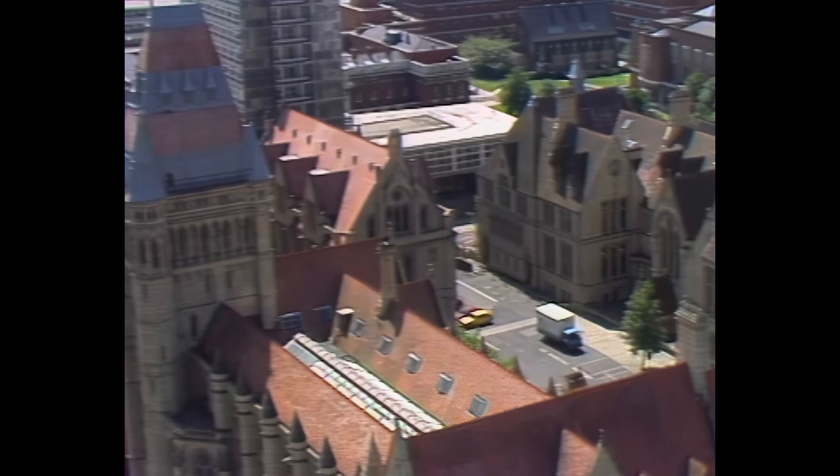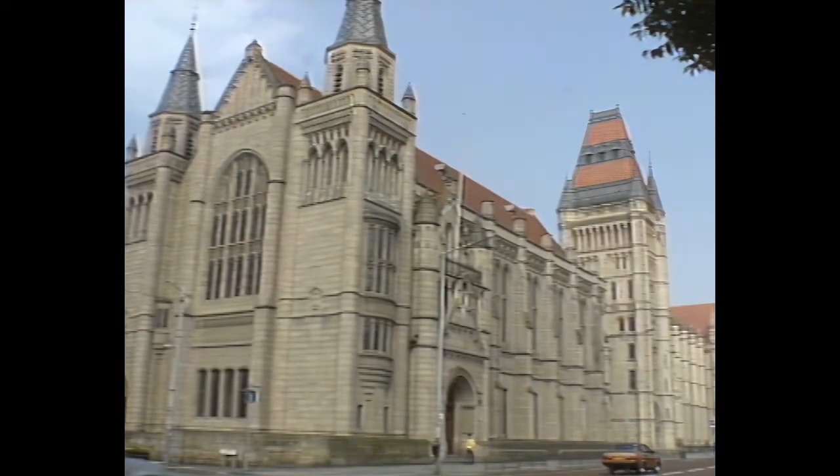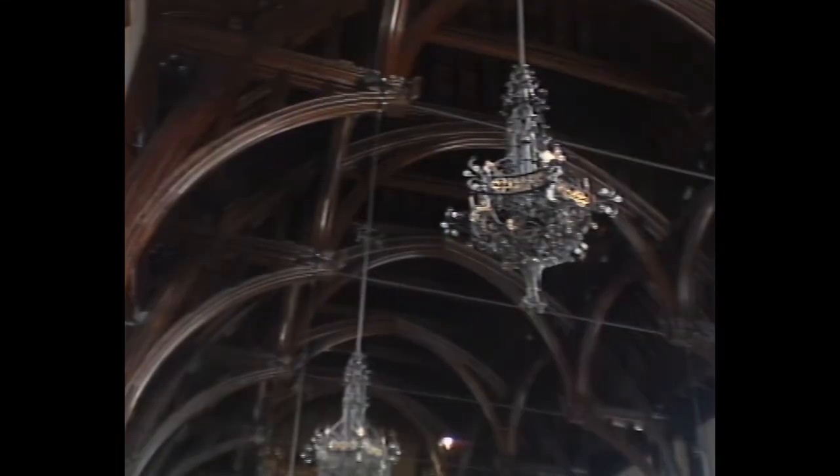Just seen some of the many sites of the university campus. One of the most important buildings is the Whitworth Hall, which was opened in 1902 on the occasion of the Jubilee of Owens College. The hall, with seating for over 1,000, is used for large gatherings and university ceremonials, such as the conferment of degrees.